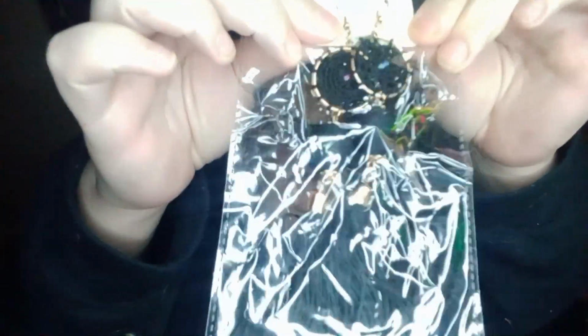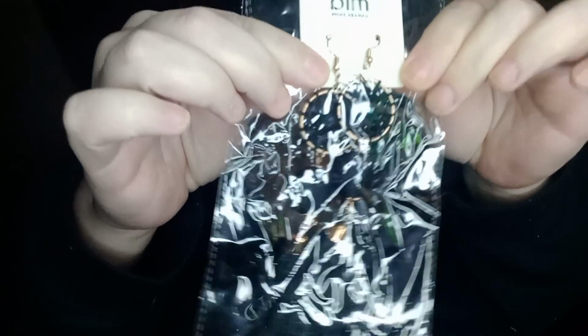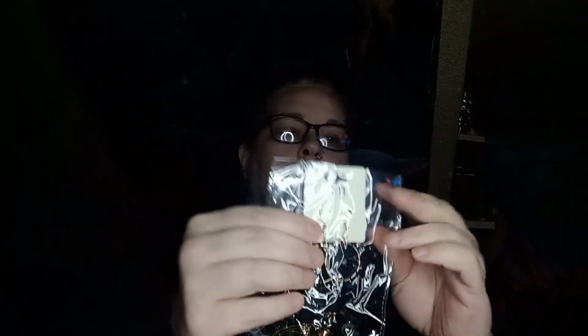Now these are cool. They kind of look like dream catcher earrings. Thank you. And a cute rabbit's foot pen. It's cute. I like it. I used to have a lucky rabbit's foot. I don't know what happened to it.